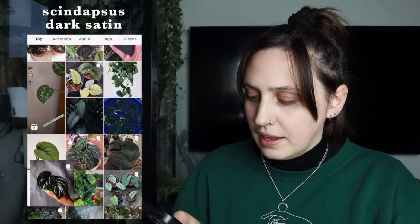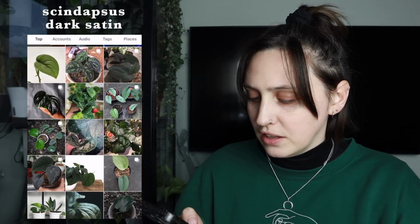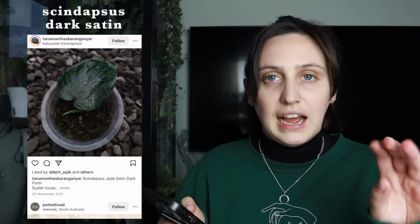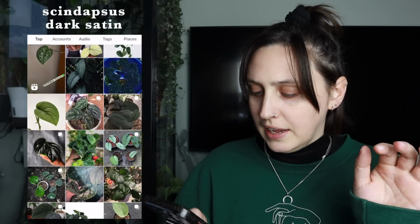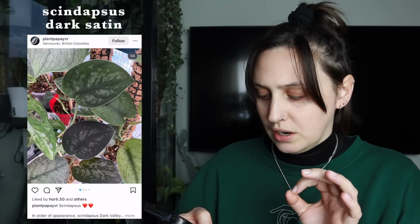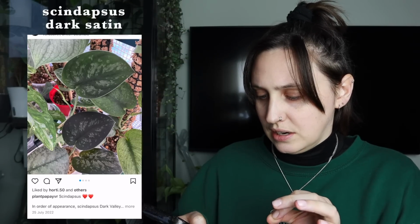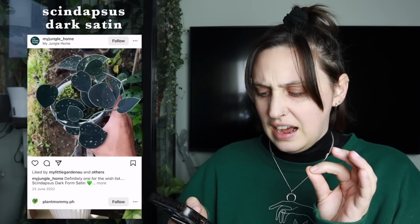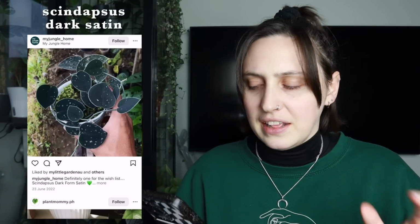And I think that's where I saw the black Scindapsus for the first time, or the dark satin one. And it's just like, it boggles my mind. A lot of these aren't even pictures of the dark satin, because the dark satin doesn't even have the silver spots on it. I mean, these other dark ones are gorgeous. I think this is gorgeous, but I wouldn't say this is a dark satin. I guess this is Dark Valley or something else. And this one, again, isn't what I think of when I think of dark satin.